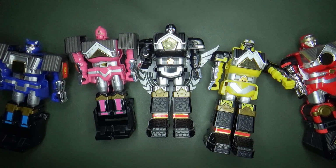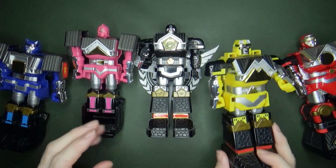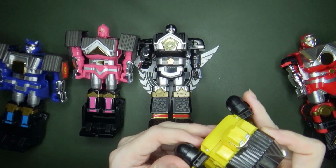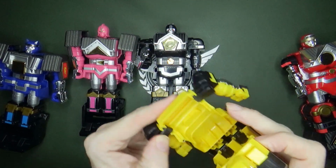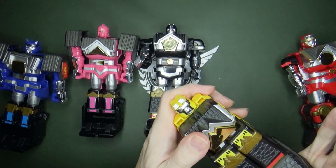I'm pretty sure these were never used, at least not in the Power Ranger version that I remember. But let's get everything transformed now. The legs are the same and the arms are the same, so you just gotta get the arms tucked into the body. It's basically, most of them are like tuck the arms into the body.